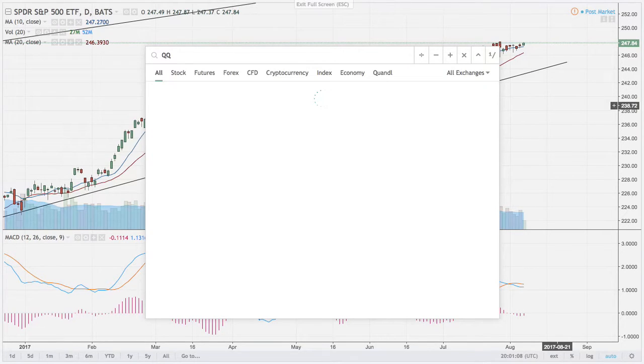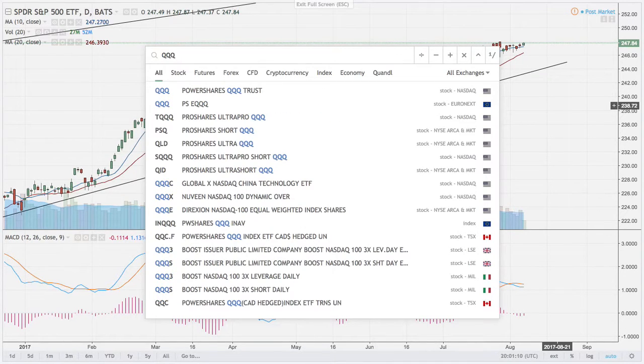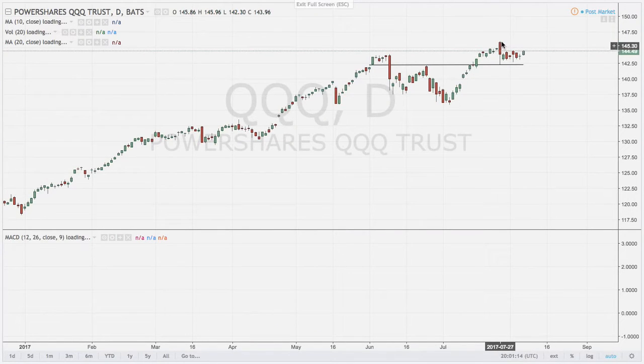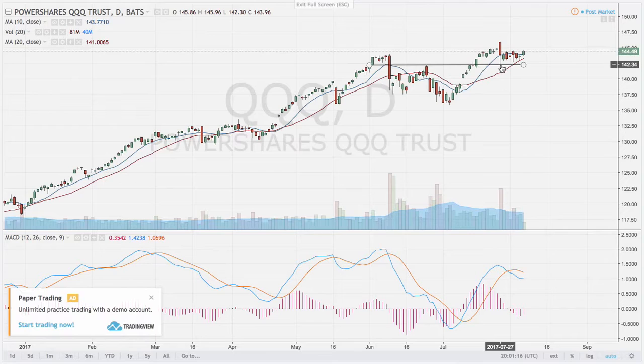Let's take a look at the technology sector, the QQQ. Now the QQQ is still in this candle's trading range. So this was an all-time high. We sold off, had a lot of volume come in, but we've held that low, and just like the SPY, we're just consolidating sideways, holding the 20 period with the doji candle we printed on Friday, and today we are closing above that 10-period moving average. So this is a bullish signal.